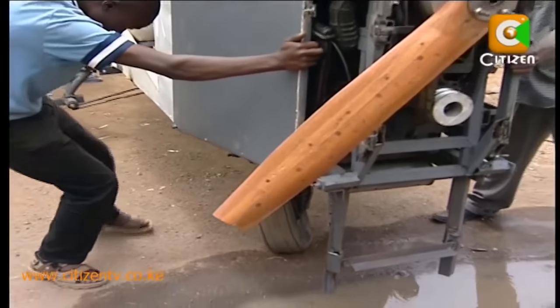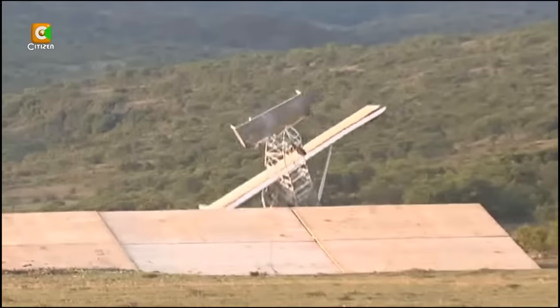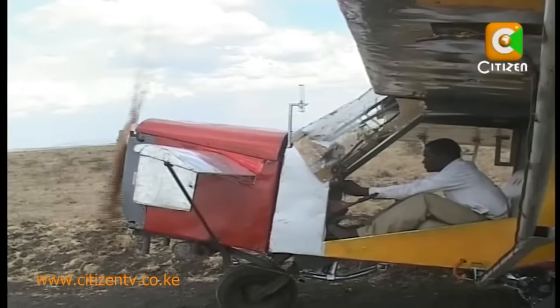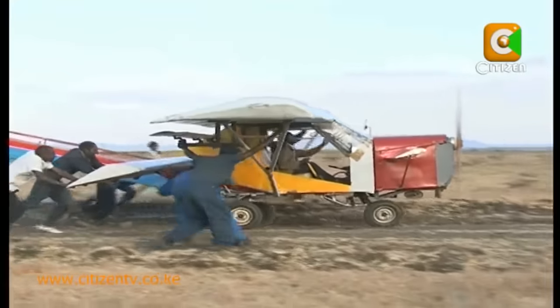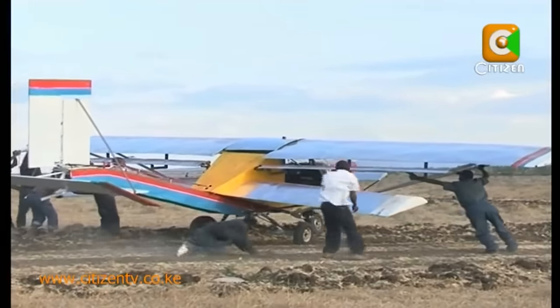These unusual looking aircrafts are creations of amateur engineers from Africa who have made their own jets and choppers, often just by using scrap metals and a lot of improvisation.